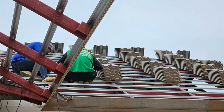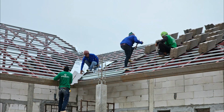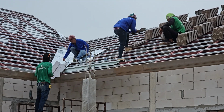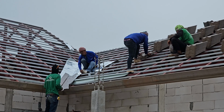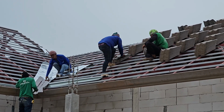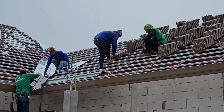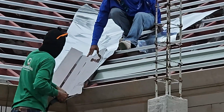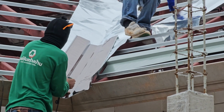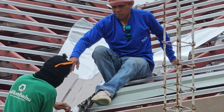Here the roofing team are moving tiles onto the back of the house, the west-facing side of the house, and starting to install the metal guttering that runs up where the two roofing sections meet. And obviously they can't tile over this, so they have to have a rain gutter that they place in to catch the rain that runs off and move it down. So they have to position these in the exact location.